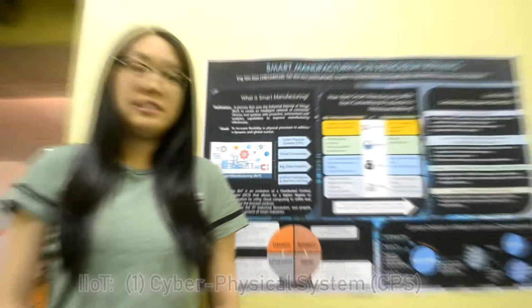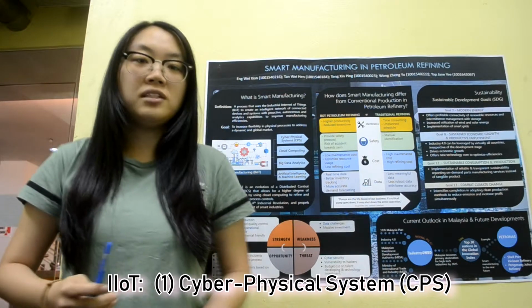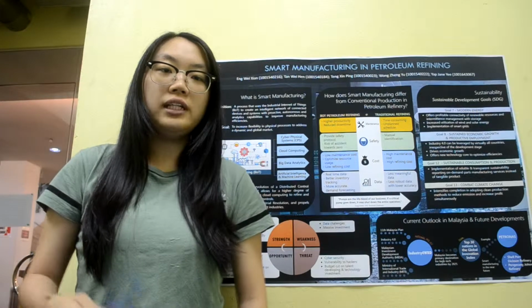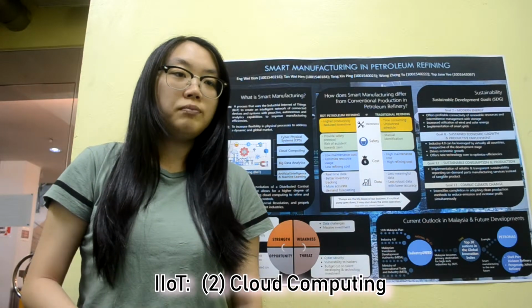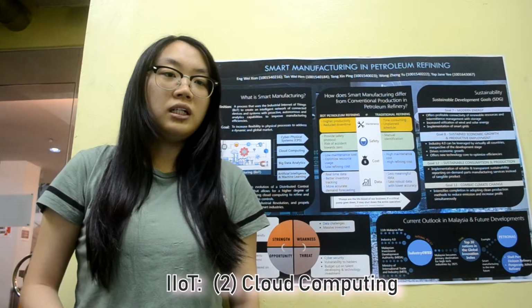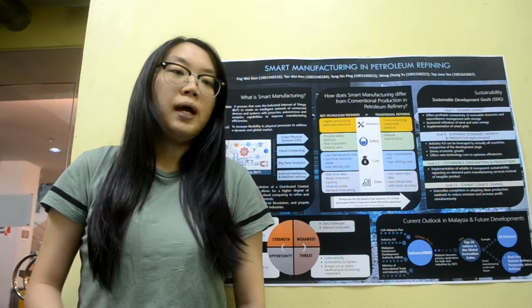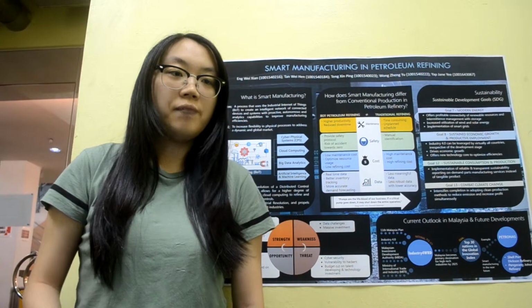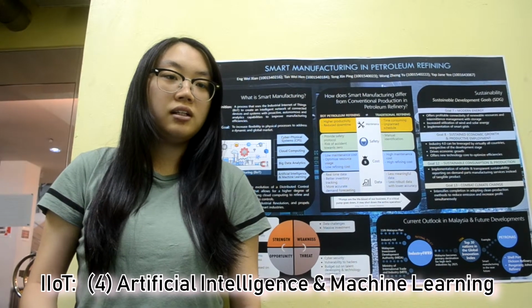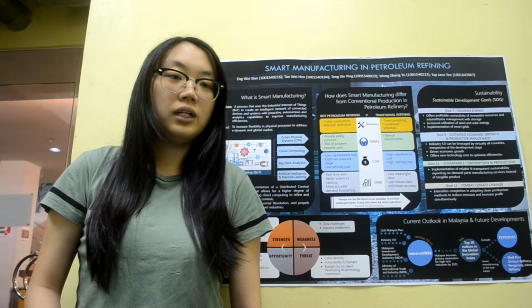Cyber physical system is a mechanism that is controlled by computer-based algorithms tightly integrated with the internet and its users. Cloud computing: files can be kept on a cloud-based storage system rather than a local storage device, available on demand without direct active management by the user. Big data analytics is the process of examining large and varied data sets, or big data. Artificial intelligence and machine learning is a field within computer science in which intelligent machines are created to work and react like humans. Machine learning is a core part of AI.